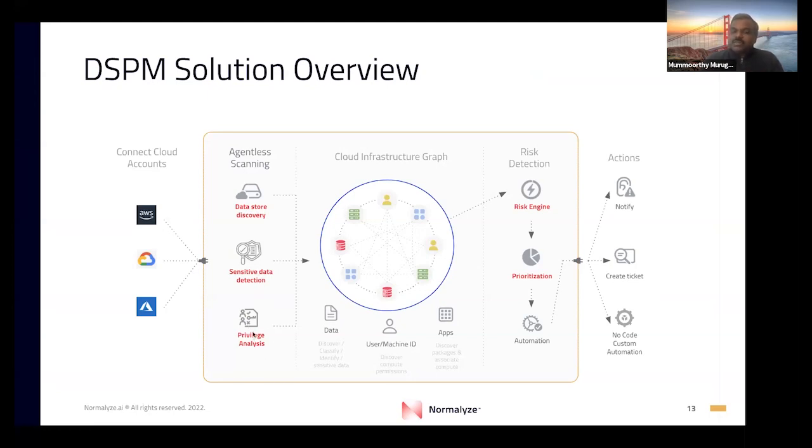The third is more about analyzing and understanding who has access to it. We looked at an example where a user has access to it, or an EC2 instance has access to it. These are the critical points that can be compromised to get access to your data. You really need to know that to be able to answer the security posture management questions.